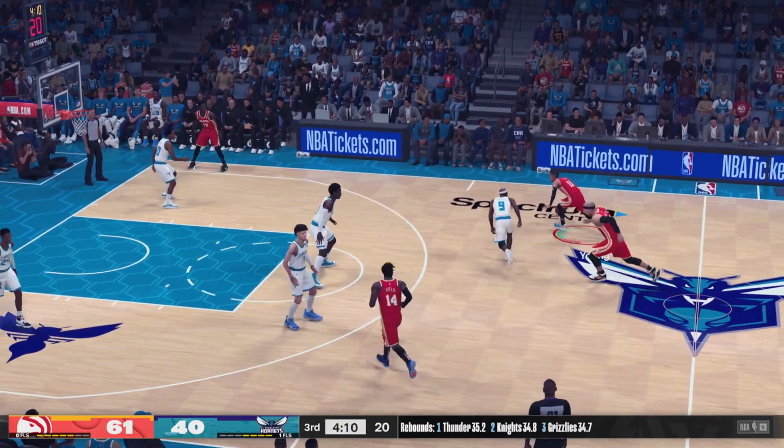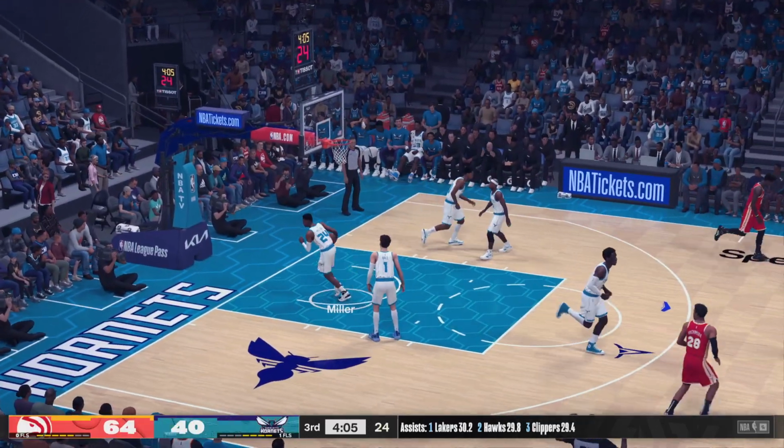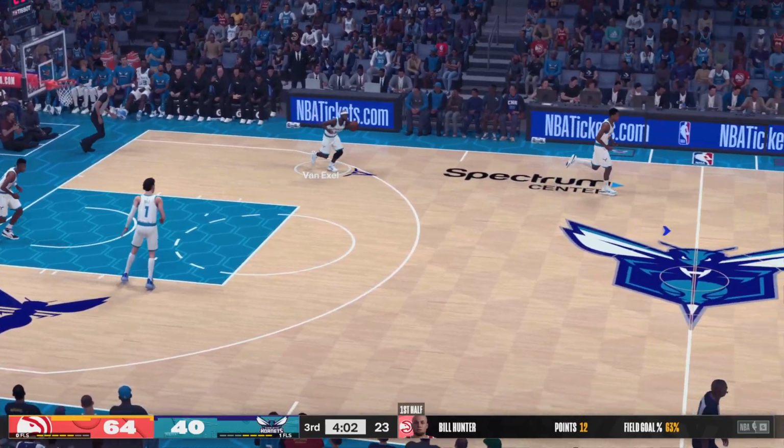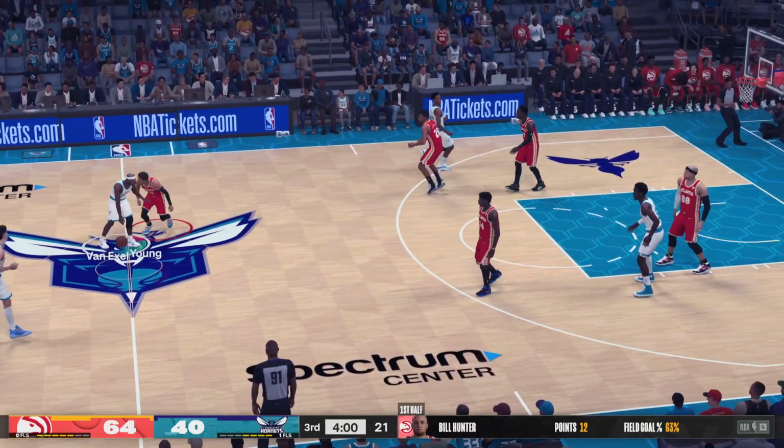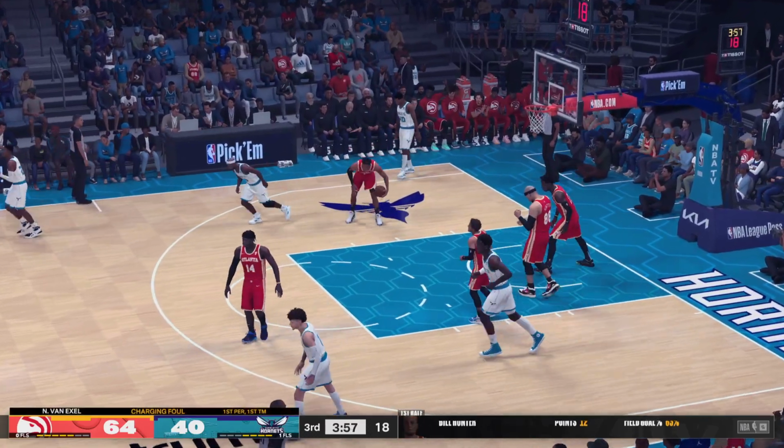Everyone loves the alley-oop play, B.A. Yep, one of the prettiest in basketball. Unless you're the team getting punched on. That would be the difference. Yeah, defensively, if you come off someone, Young will find them.